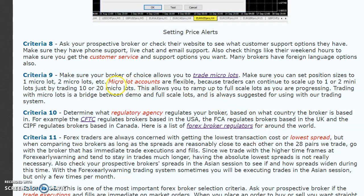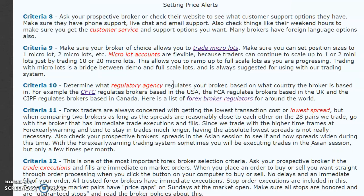When you start trading live and you go from demo to live, you start with a couple of micro lots, and then you can move up to 4, 6, 8, 10 micro lots from there, and then it gives you some flexibility to start ramping up. So having access to micro lots is what you need when you're opening up a Forex trading account.